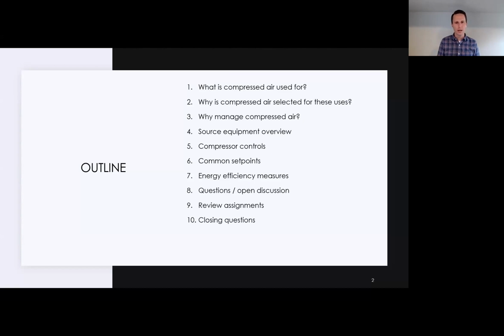So here's an outline. We're going to talk about what it's used for, why it's used, why we manage it, then dive into some of the pieces of equipment, talk about some of the controls that drive some of that performance, talk about set points, what you might see, what you keep an eye out for, get into measures, and then talk about questions and some assignments that I've doled out for each one of these small groups.